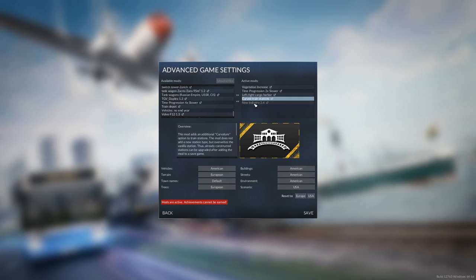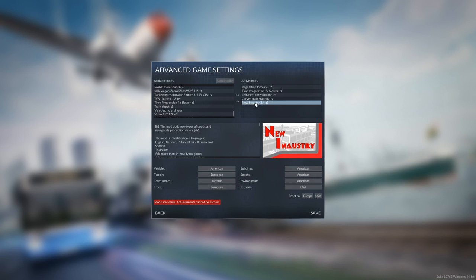And the big one, I've added the new industry mod, and I'm adding version 2.4. Now, this thing is huge. It adds 14 new types of goods, and we're talking about stuff like an alcohol production chain, a paper production chain, cement, garbage, clothes. It adds new types of wagons to support the new products.